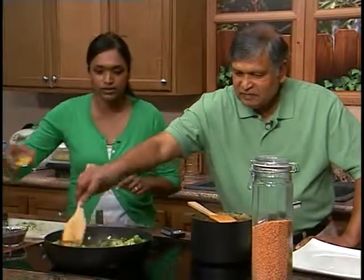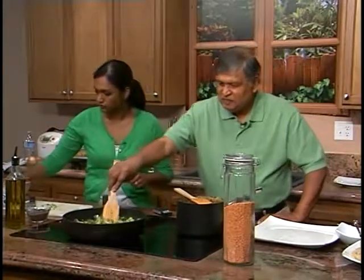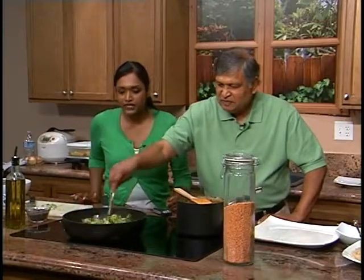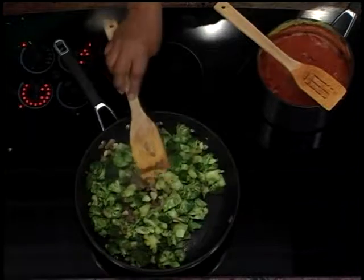So Dad, can I put a little bit of saffron in here? Yes, yes. Just put a teeny bit. There we go. And I don't know if you can see it out there, but the broccoli is starting to turn color right now. Yeah, it's getting bright.